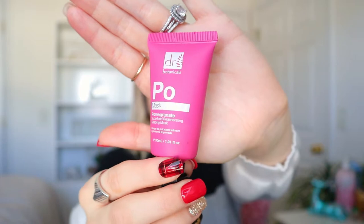Ooh, Dr. Botanicals Pomask Pomegranate. I like pomegranate. Superfood regenerating sleeping mask. Okay, here's what the packaging looks like. Let's smell it. It smells like pomegranate, I'd be happy. I can't smell it. Oops. Cannot smell it. So either there's no smell or I'm still a little sick.